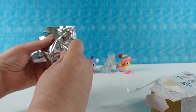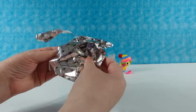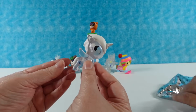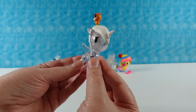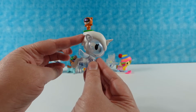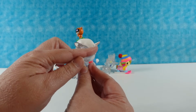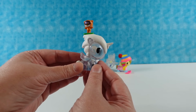Sticker. We have Snowy! Okay, I'm glad we got Snowy. So Snowy is clear as well, and then has a white tail and mane. And there's snow kind of hanging down, a little snow drift or whatever, off the horn.